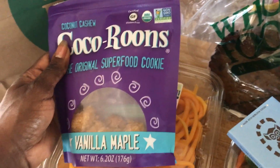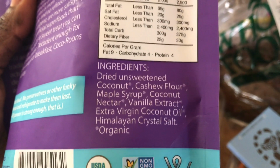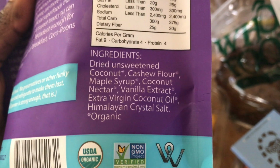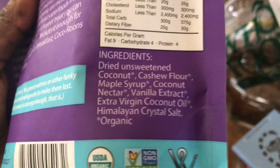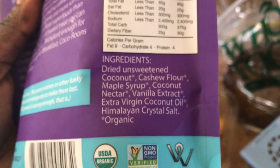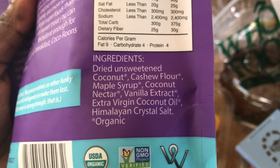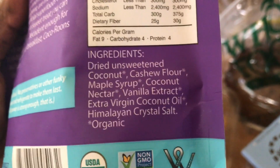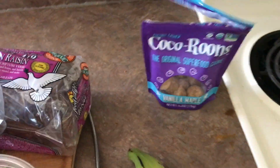This is a superfood cookie. So, wait, let's look at the ingredients. Ooh, look at the ingredients. Dried unsweetened coconut, cashew flour, maple syrup, coconut nectar, vanilla extracts, extra virgin coconut oil, and Himalayan crystal salt. Look at that little thing. It says organic on it. Now, these are words that I can pronounce. I know what they are. They're not chemical words. So I would believe that it's organic just because these are words that I know and these are foods that I know I should be eating. But yes, those are really good.